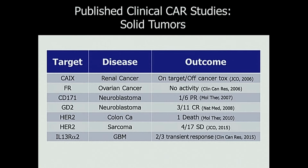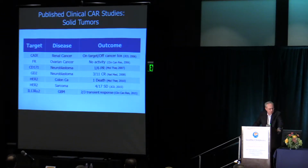And this shows some of the other solid tumor clinical trials with CARs which have been published so far. And I would say that the results of our trials are very similar to what has been done by other investigators. And so I don't believe that it's specific to the HER2 CAR we have used for these studies.